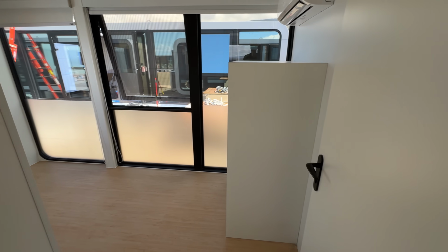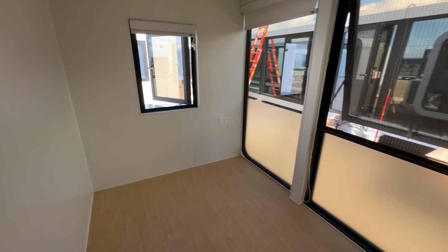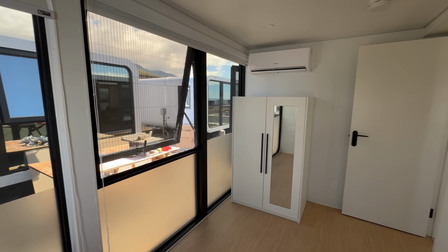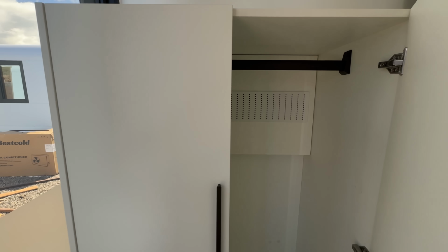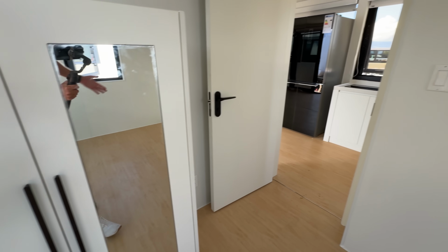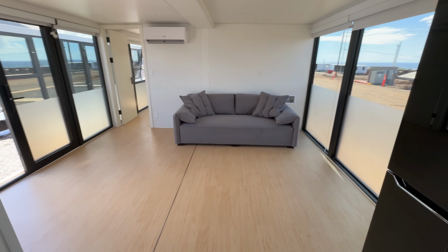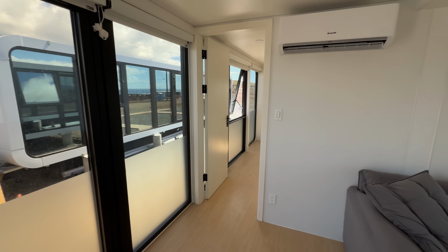Heading back out, this is the second bedroom, the smaller of the two bedrooms. Again, you got the frost halfway up, you got a window on the end, and it comes with this armoire type thing from the factory. So if I open this up, you've got the mirror on the outside, and it's a place you can hang clothes, you can put stuff down there, just a little bit of extra storage, which is always nice in a small space. We'll go back out this way through the living room and then down into the main bedroom.